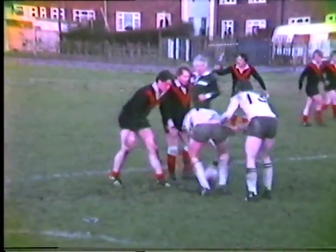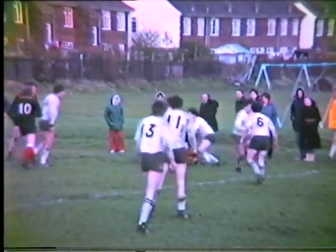Play starts with a tap for West Bank. Mishandled and now in possession of Lowerhouse. He also missed the pass. Kick. But it's recovered by Lowerhouse. Out to the Lowerhouse number 3.